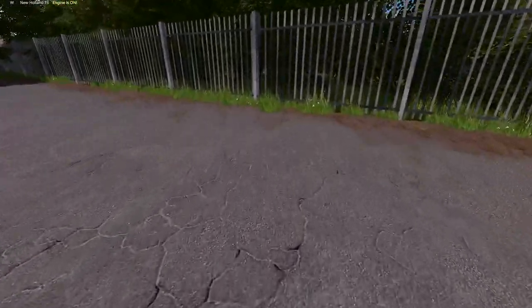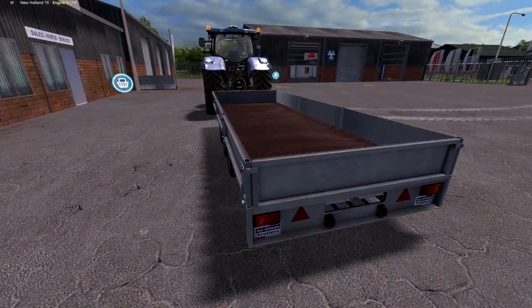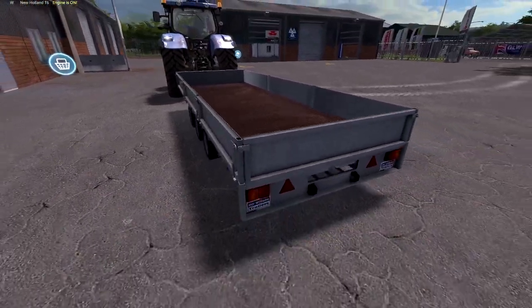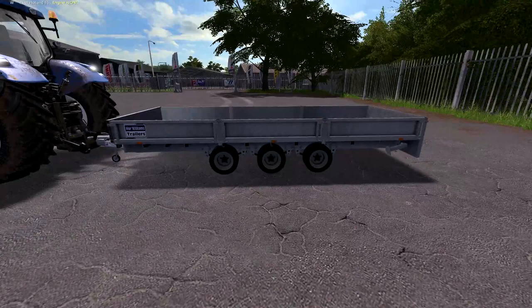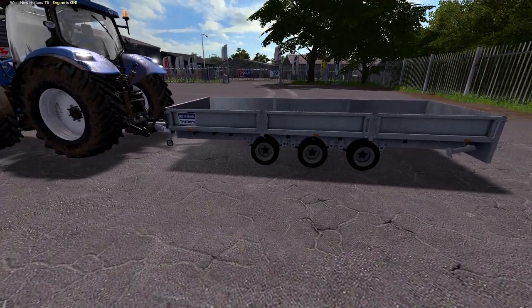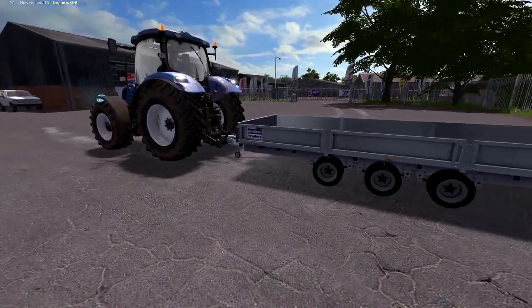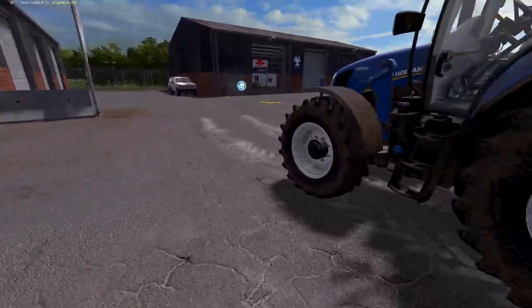I got the longer one. There are two that we can get. But I thought the longer one would be better, because we're not sure what brand or what make or model this tractor is that's in the hedge. Nobody's really seen it. It's fairly well hidden apparently.